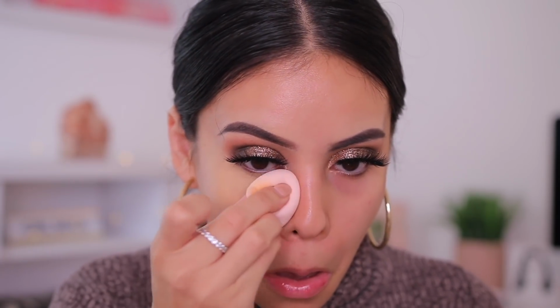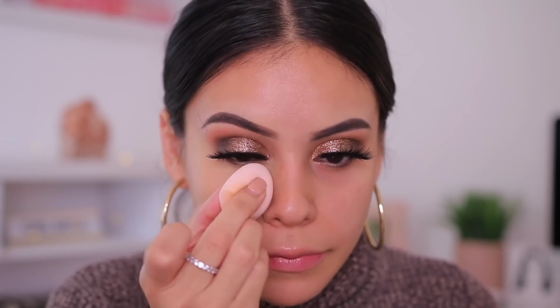Oh, I like this color. It's like the perfect amount of warm undertones. It's not too warm. I'm using the other side of the sponge too. The sponge is pretty nice. It's bouncy, it's soft. It's definitely getting the job done.